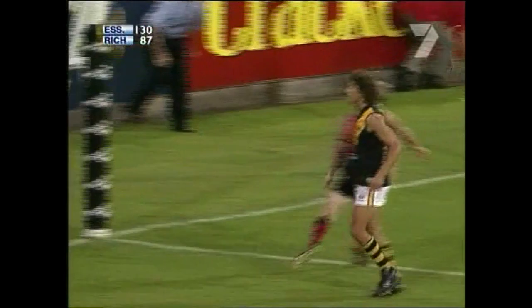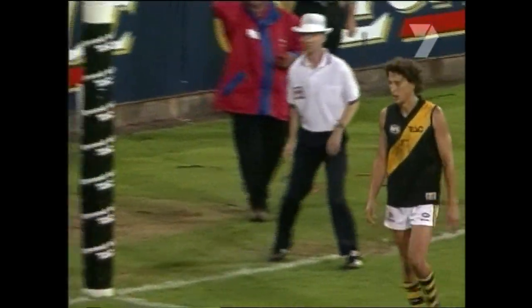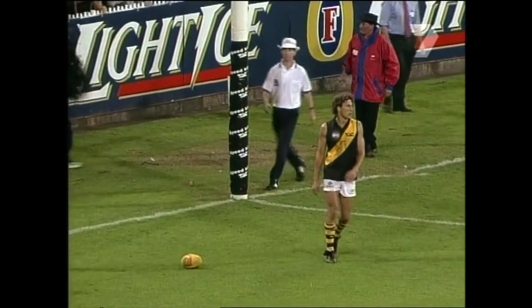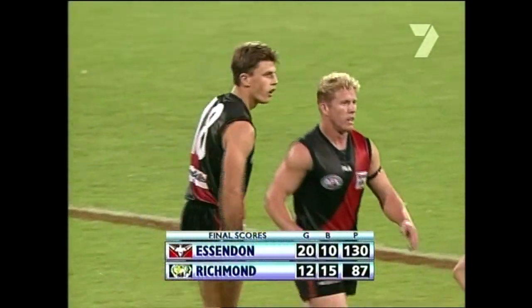And the siren sounds. And I don't think there'll be any score. So it's 130 to 87. It's 43 points in the end. And you'd reckon just about for certain the Bombers will be top after round 2 with the percentage they got out of the opening match.